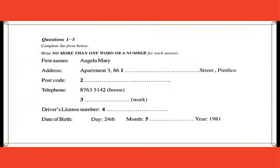Part 1. You are going to hear a conversation between Angela and Mr. Ray. Angela is applying to join the library. Listen to the conversation and complete the form below. First, you have some time to look at questions 1 to 5. Now we shall begin. You should answer the questions as you listen, because you will never hear the recording a second time.